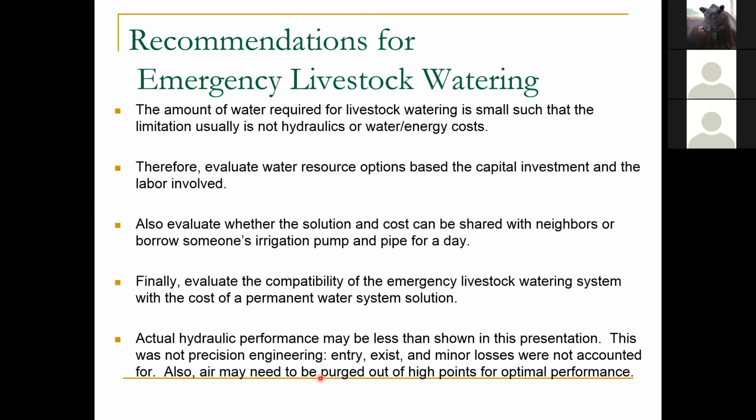We have one question in the chat so far about local fire departments being utilized to fill tanks and ponds. Have you ever seen that kind of situation or have any experience with asking a fire department whether they would be able to do something like that, Brian or Jason, either one?